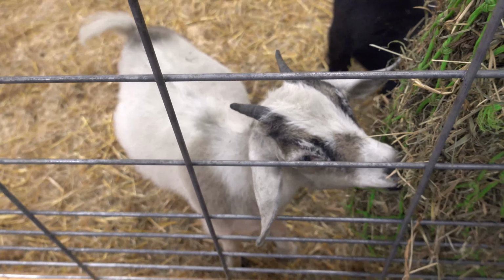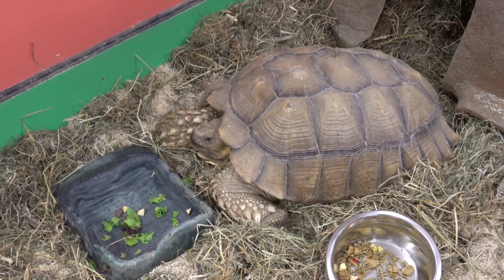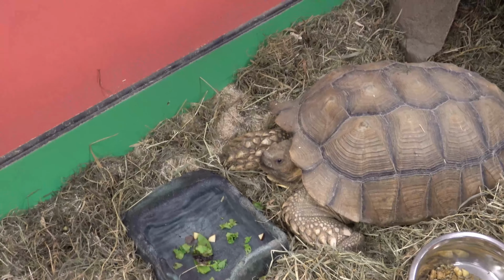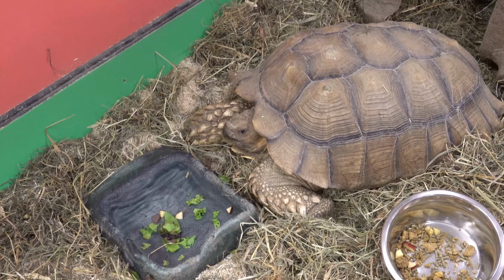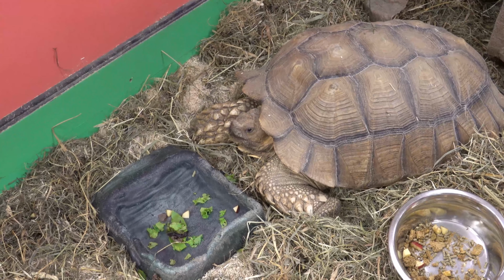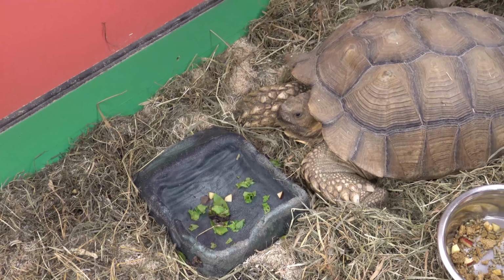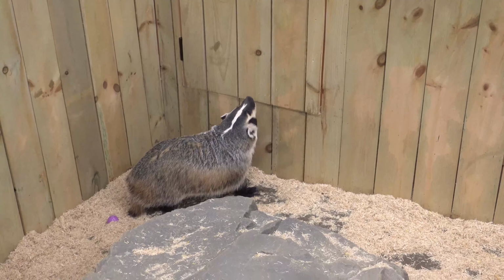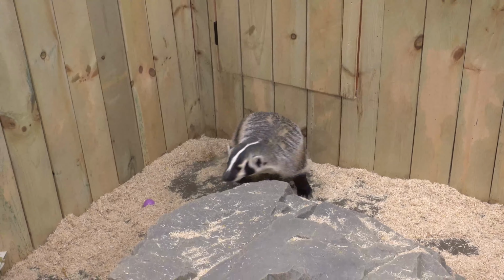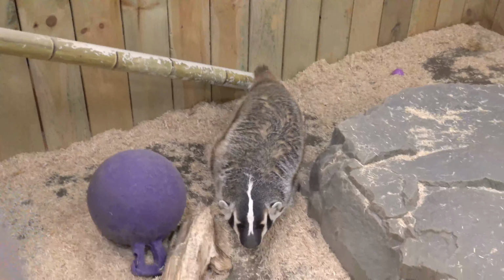How cute is that? And in this little enclosure, we find ourselves a tortoise. Look at that guy. He's like, oh, sure. Those birds can fly around like a million miles an hour. I'll just stay right here. Yeah, I got my plate of food in front of me. Yeah, I'm good. And there's a guy I didn't see last time. That, ladies and gentlemen, is an American badger coming right over to say hi.